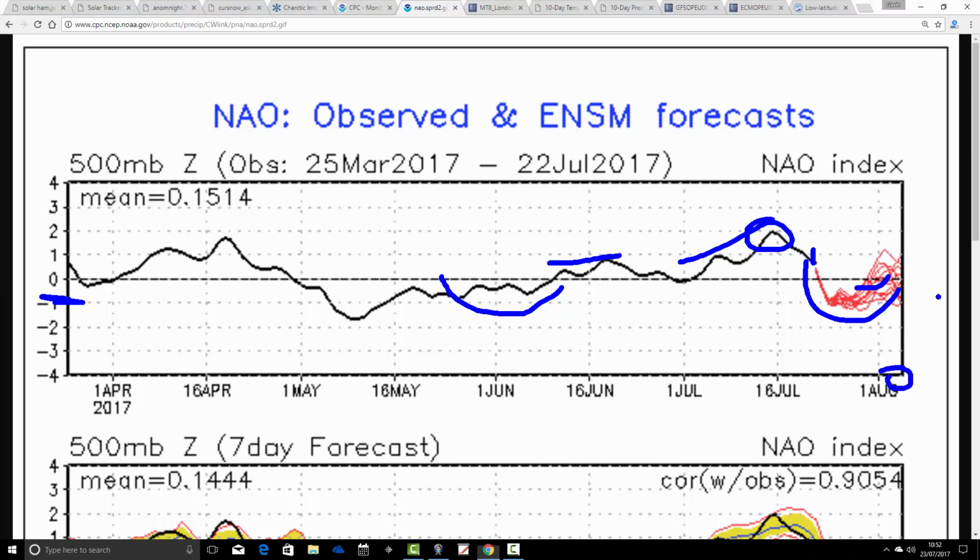As the Arctic Oscillation isn't trending negative, I'm not really sure what's driving this change in the NAO, other than we're probably seeing a reduction in the strength of the Azores High. Now, this is going to tie in with a more unsettled period. Up to this point in the summer, the Azores High has been quite strong. It's been ridging in a lot, and it's the main reason that for the south we've had quite a hot summer so far.